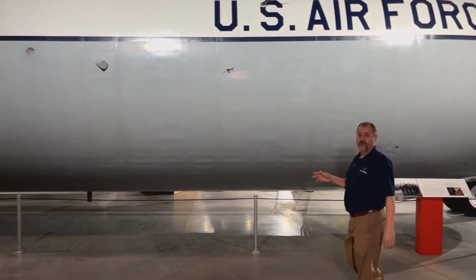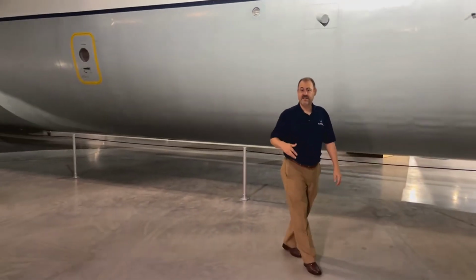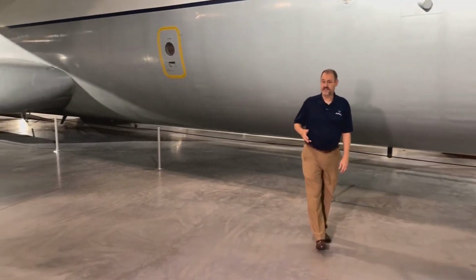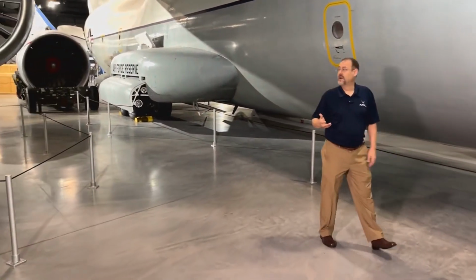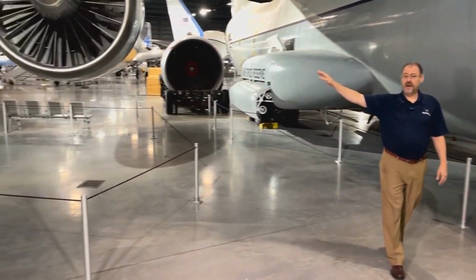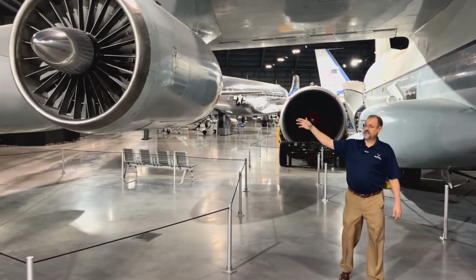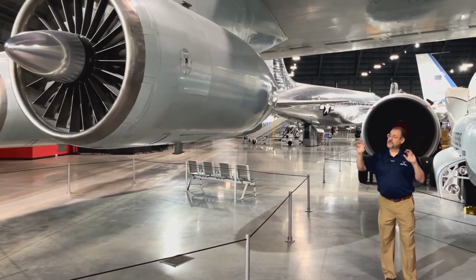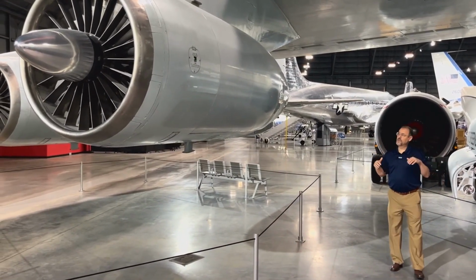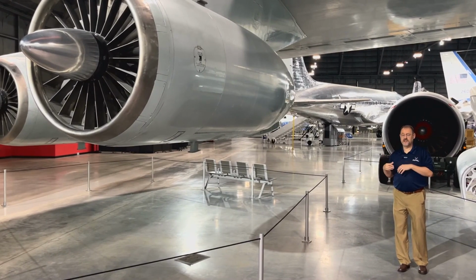We're at the C-141 Starlifter, and this was an important Air Force strategic airlifter used in the 1960s all the way into the 1990s and even into the 2000s. And the C-141 was powered by low bypass turbofans. Basically that just means that the volume of air traveling around the engine, through the fan and around the engine, was not a very high ratio compared to the air that was going through the engine itself.